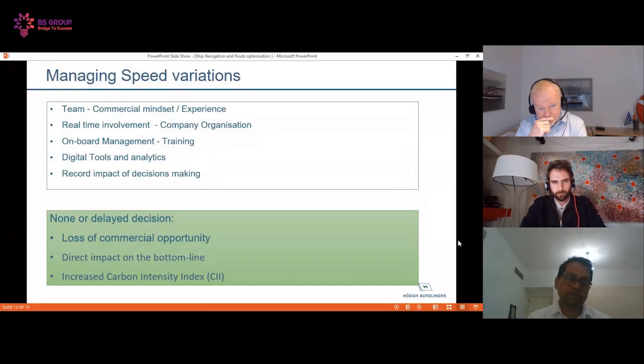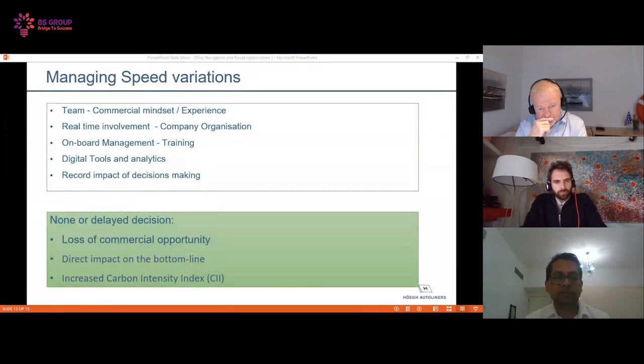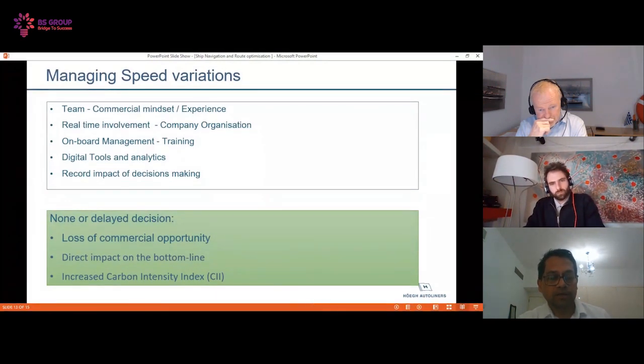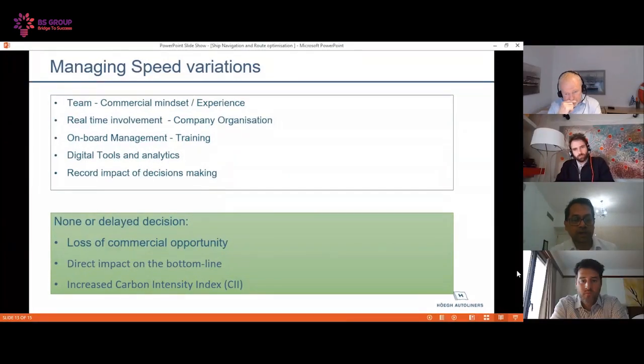On the reverse side of the coin, it's very important to understand what happens if there is no decision or delayed decision. There is a loss of commercial opportunity. There is a direct impact on the bottom line, where you may be spending more on the fuel or the port cost. And thirdly, you are going to increase the carbon intensity index, which is environmental impact. Next slide, please.